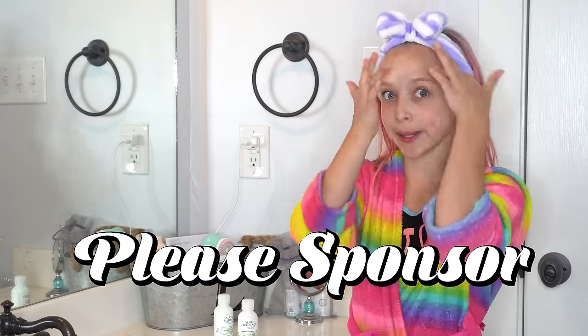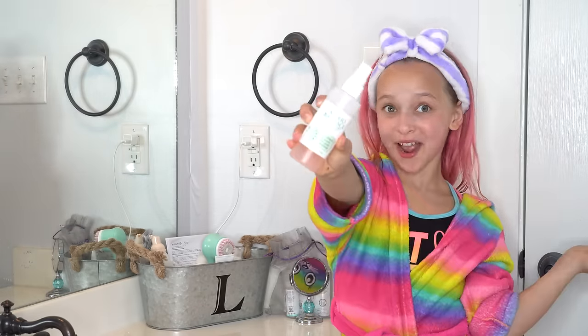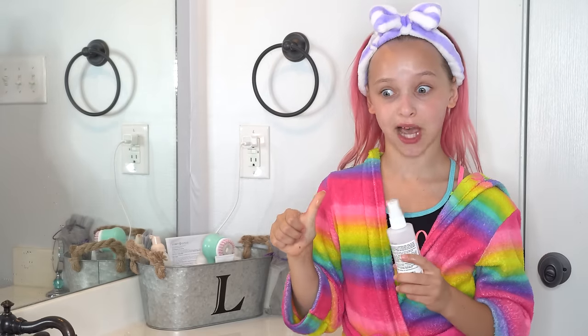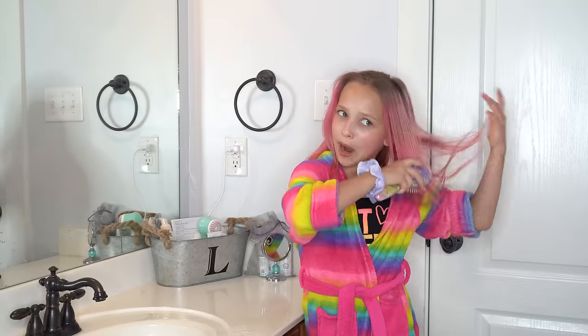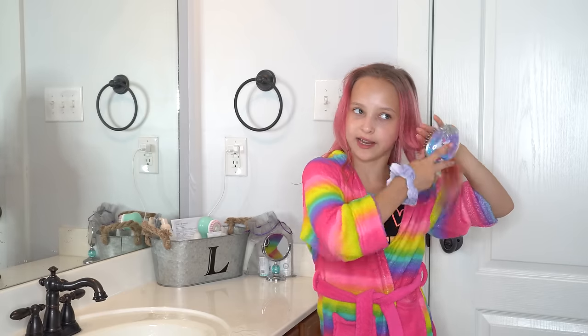The last step I'm going to do, my rose water spray. This stuff is so hydrating and it smells amazing. I also have the lavender one and the green one and the rosewater one, so as you can see, I'm obsessed. I should probably hurry up and get Toby out before he starts panicking because he has not used the bathroom yet.